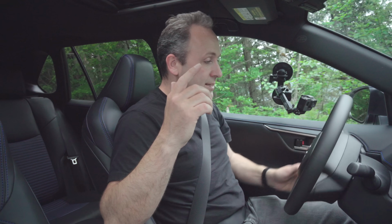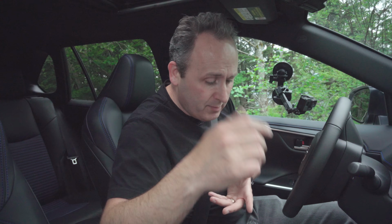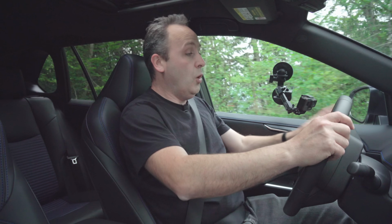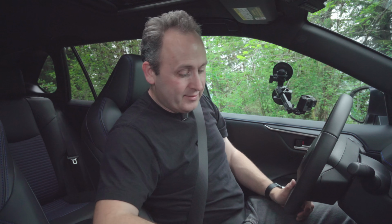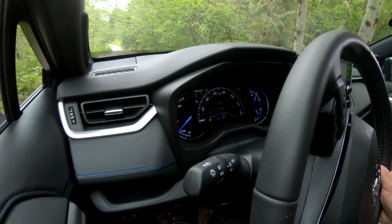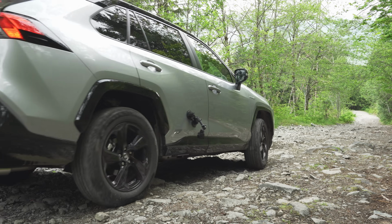Let's go ahead and see how we do all the way down. Now there should be a hill descent control or something here. Where's a hill descent control? Does it have hill descent control? Maybe that's just built into the trail mode. Let's just see. Nope. Really? There's trail, but not hill descent control. That's weird. Now, it is important to consider the tires.